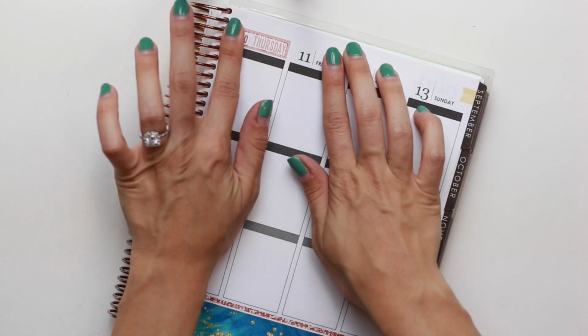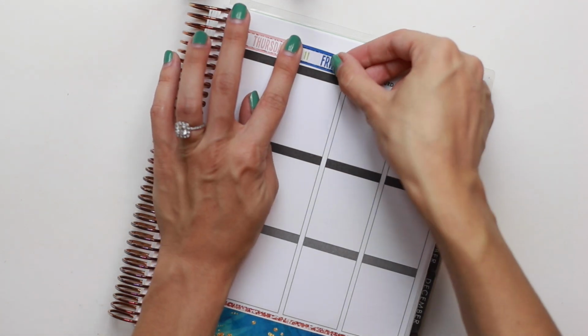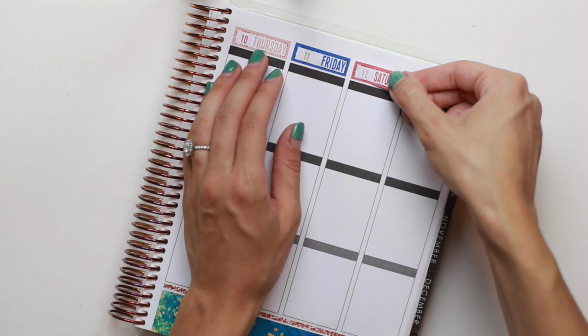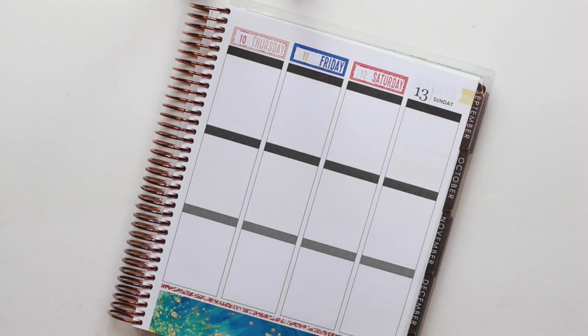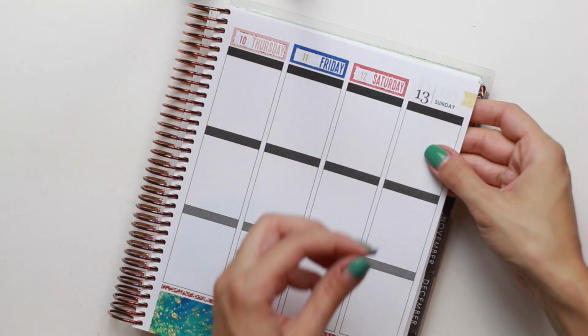Now I'm putting down the date covers and the flags up at the top of the Erin Condren. I really like her date covers because they're super simple, but there's a little something extra with that added glitter border around the edge, which I always really appreciate, the little details like that.